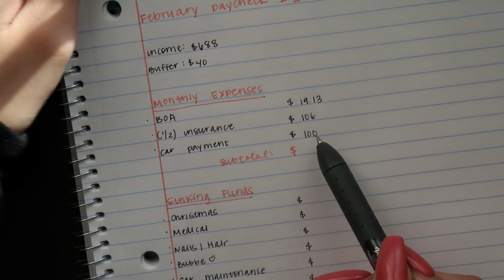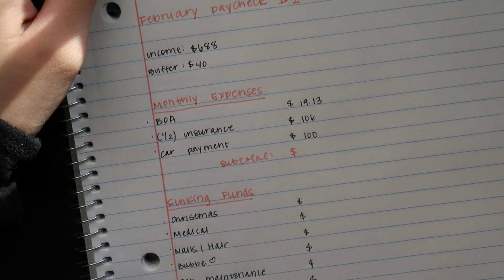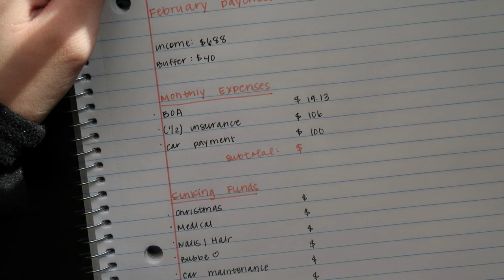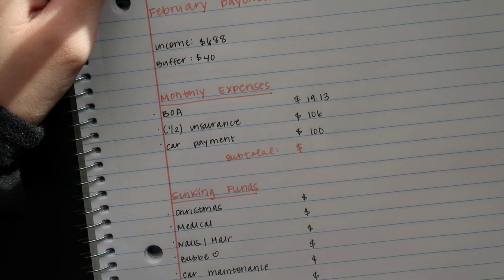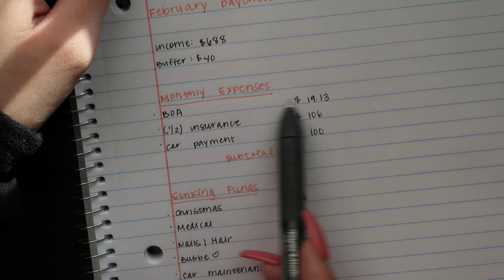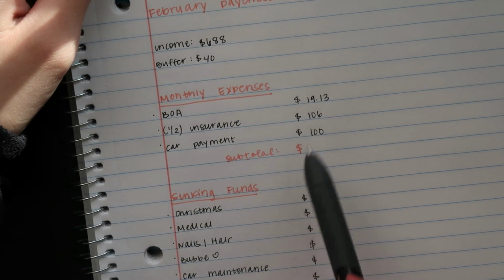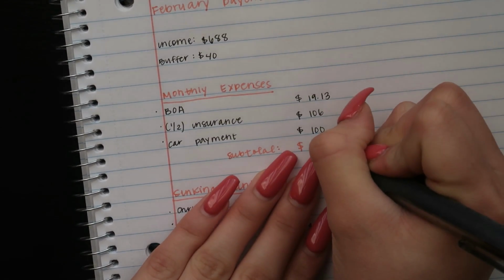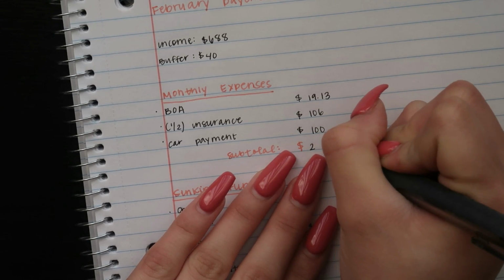So with this paycheck, I'm going to put $100 towards my car payment. My car payment is $320 a month. I just decided to put the $100 towards that just because I did have a little bit of extra money this time, because the Bank of America is not as high. So that's just what I went ahead and did, and that is going to bring our monthly expenses subtotal to $225.13.